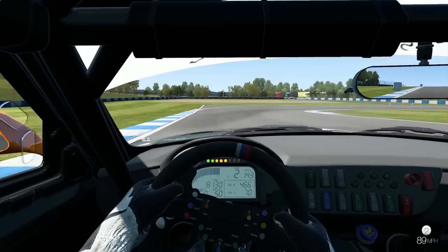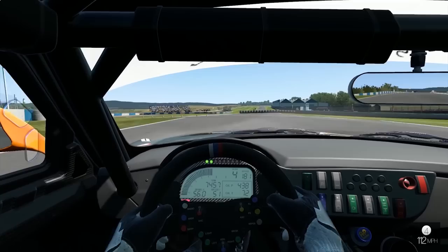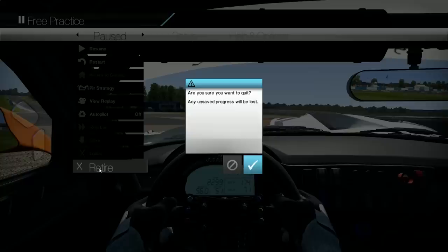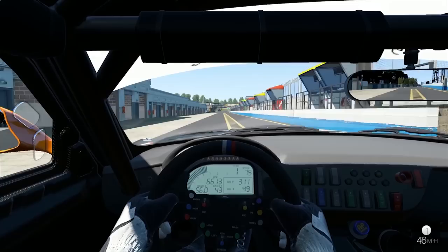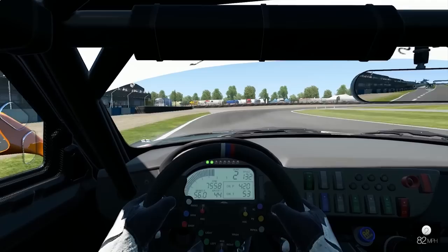That's too fast into that. This is far more controllable than the Zonda, but it feels as if it's got the same inherent... Oh, I'm so stupid. Invisible wall, but that was my fault, so let's restart. No, I don't want to retire, I want to restart. Okay, that was me being silly. It seems to have the same underlying physics characteristics as the other cars. They all seem to have the same thing going on, just to a greater or lesser extent.